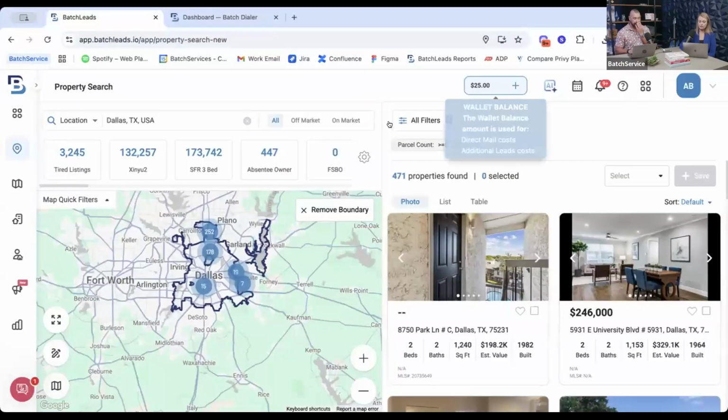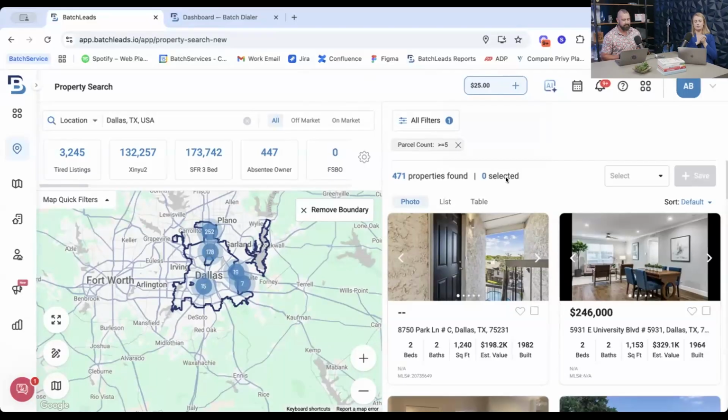All right, now hopefully y'all can see the screen. So this is really, really cool because basically it's a great gap if you're a Batch Leads user and you're not quite ready for Batch Dialer. This is such a great little interim thing to use. The cool thing is that you can now create these campaigns.